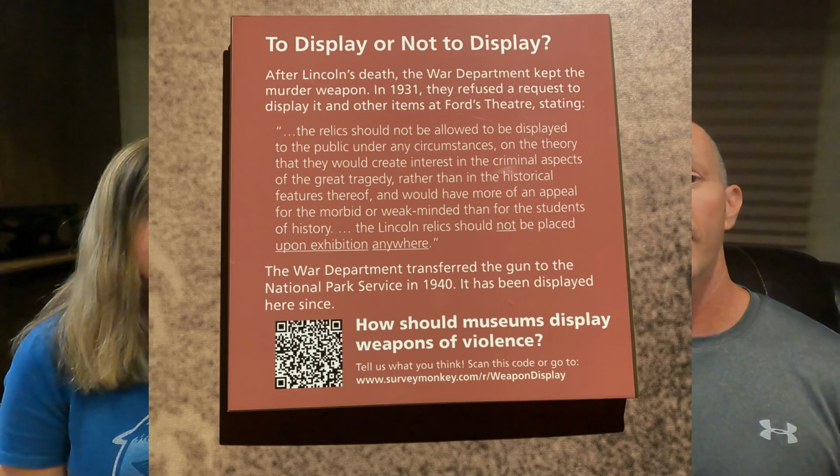We head down. The whole lower level is kind of a historical account of what happened leading up to the day of Lincoln's assassination. They have some really awesome memorabilia and artifacts there from that day. Some stuff that they confiscated off of John Wilkes Booth after they captured him. Just a lot of really cool things. They have the weapon that he used. As we found out when we were there, there was some controversy around whether that weapon would ever actually be displayed. We're glad they did display it because it's such a significant piece of history. It is a violent piece of history, but it's still a piece of history, and it was very cool to be able to see that and take that in.